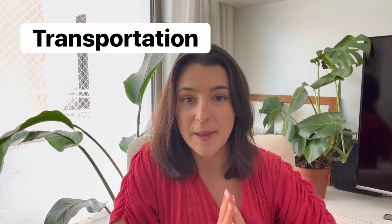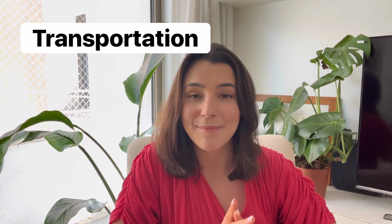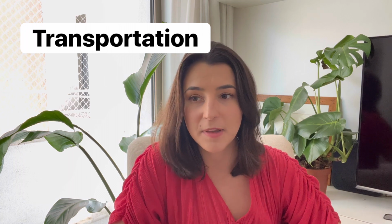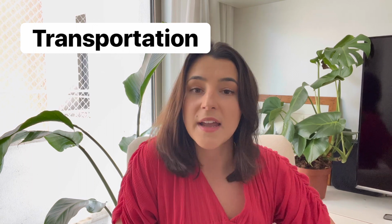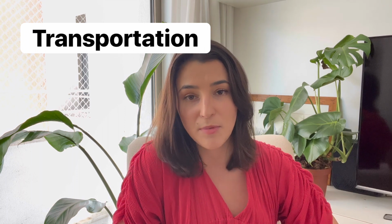Let's move on to transportation. To be honest, my primary mode of transportation here in Portugal is my feet. I'm lucky that I live in a location where pretty much all of my needs, plus the city center and all of the major attractions of the city, are within walking distance of my house. I don't have a car here in Portugal, and I don't plan on having one anytime soon.